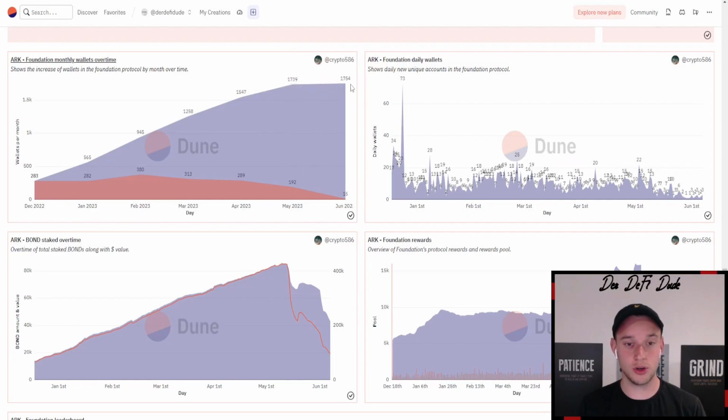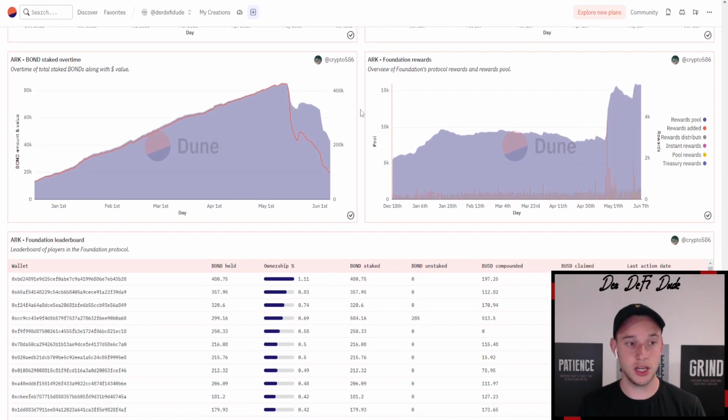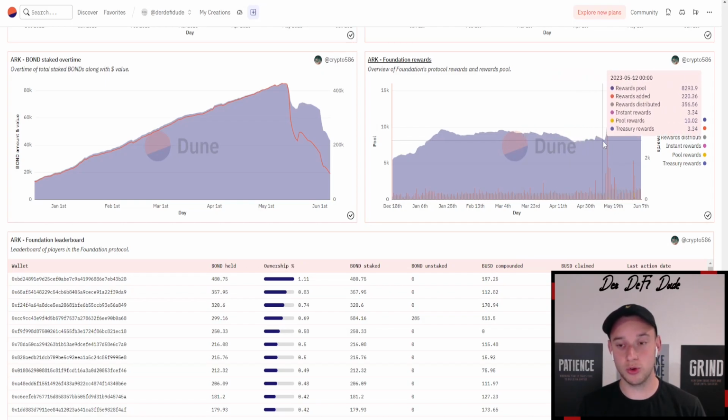increasing number, of course, of wallets in the foundation, but now the bond staked over time is decreasing quite rapidly. But of course, all people who are now buying a bond or are still holding their bond will get higher rewards because they have a bigger share of the overall rewards pool. So this is all strategy right now. How do you want to play it?